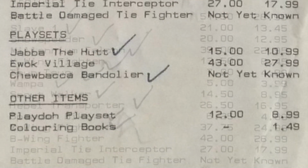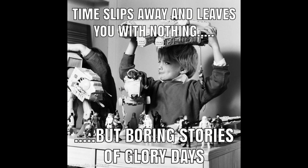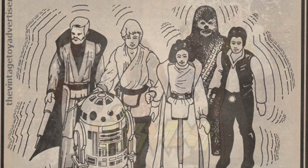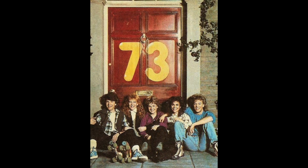The next section is playsets, and yes, it's got Jabba the Hutt in, so Jabba the Hutt is a playset for £10.99. Ewok Village, £27.99. Bargain. And the Chewie Bandolier is again not yet known. So these were exciting times to be a kid and getting your Star Wars toys. And the only way you knew what was coming out was through the comics and the adverts on the TV. Saturday mornings in between Tiswas and number 73, and then going out with your spend and getting your Star Wars figure.